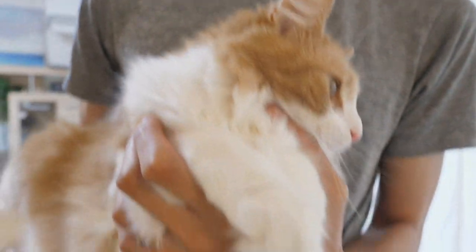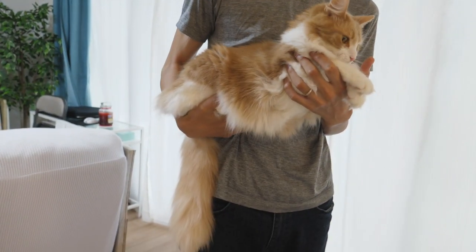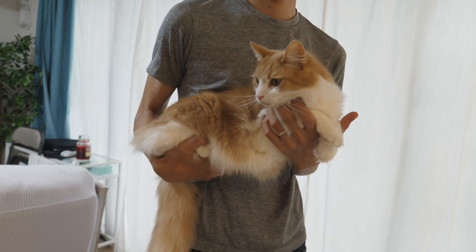Buddy. Look at this fluff boy. Look at this fluff boy.